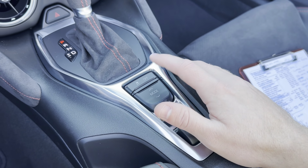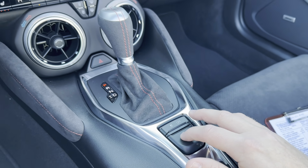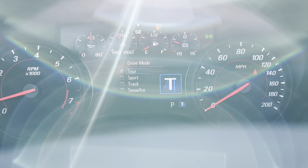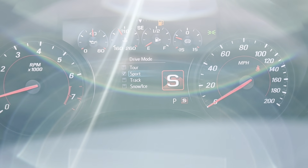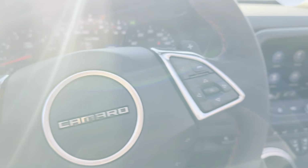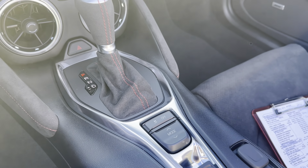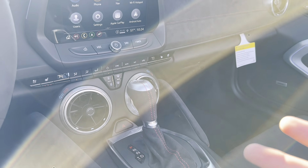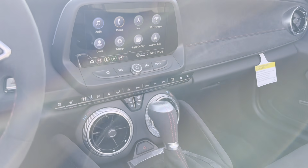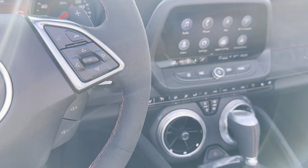Down here, you have your traction control on or off, which sometimes it's kind of fun to turn it off. You have your different modes, of course. So if you go ahead and push it down, you've got touring, sport, track, snow, and ice. So pretty cool with those modes. Pretty easy to use. You probably can't hear it in this video, of course, but the tone of the exhaust is actually turning down when I change that, so that's pretty cool. You can kind of quiet it down if you need to in the touring mode. So you've got that there.